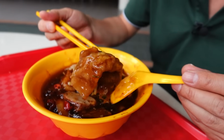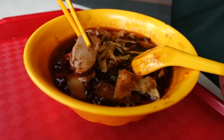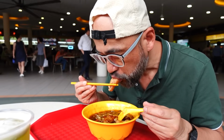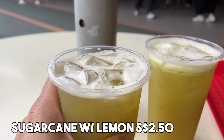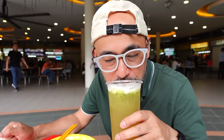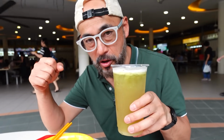Deep fried wonton. Little crunchy. Still it's crispy. Char siu. Oh, it's fish cake. I don't know what this is. Shrimp. Deep fried shrimp. This drink from Sunri Coffee store. I like this drink. This is sugar cane with lemon. It has the acidity, very refreshing. Also, the natural sweetness of sugar cane.